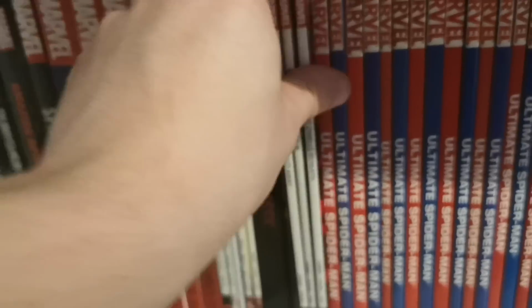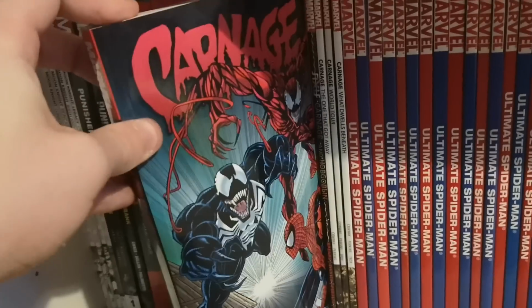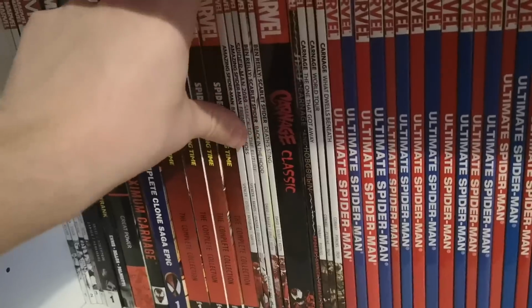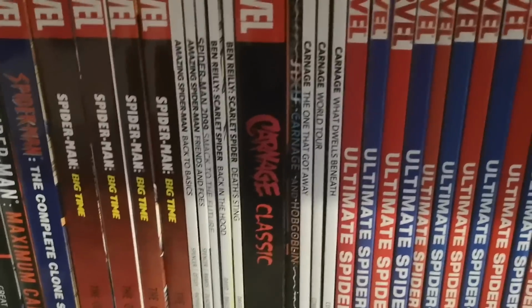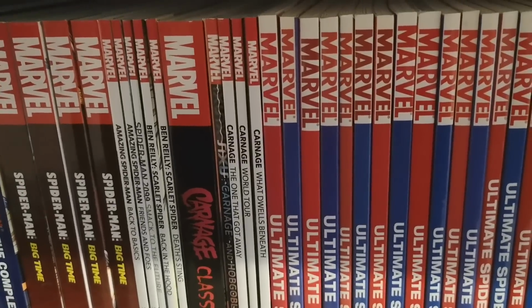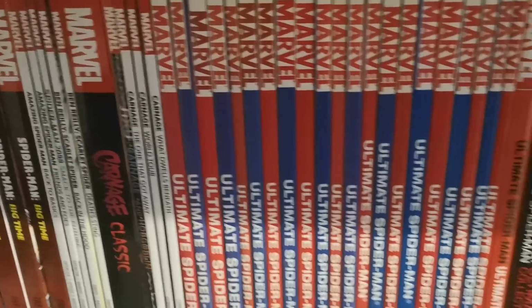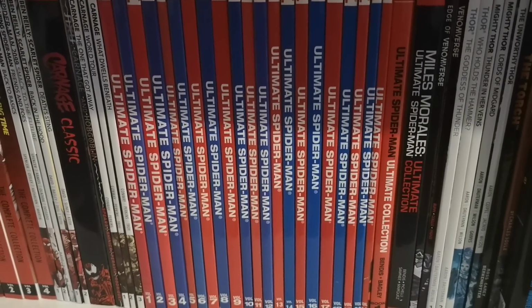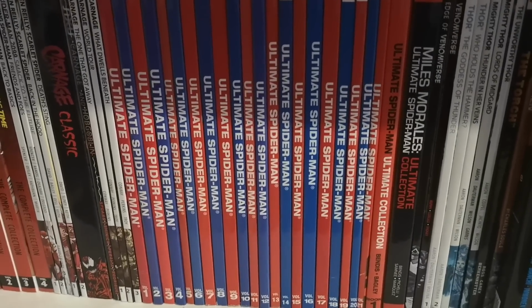We've then got Carnage Classic, which is awesome. Carnage's first appearance and other notable issues. Axis, Carnage and Hobgoblin, and Carnage 1 to 3. We've then got Ultimate Spider-Man by Brian Michael Bendis, Volume 1 to 21.